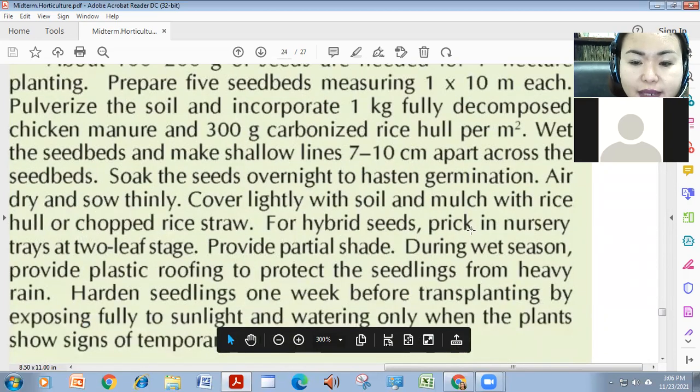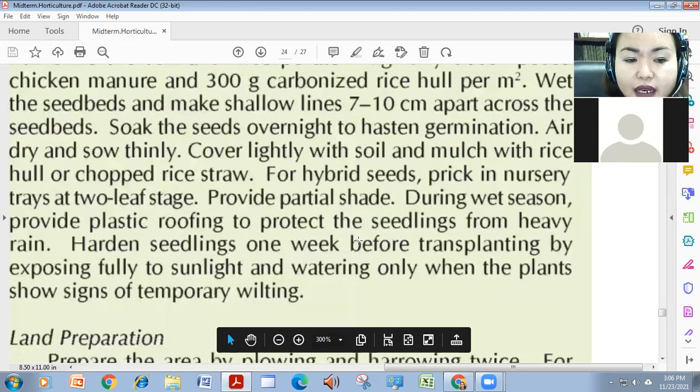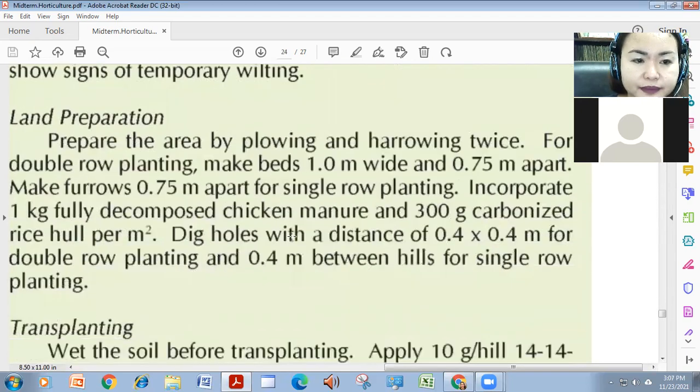For hybrid seeds, you can prick them into nursery trays during the two-leaf stage and provide partial shade. During wet season, you can provide plastic roofing to protect the seedlings from heavy rain. Most importantly, you have to harden the seedlings about 1 week before transplanting by exposing them fully to sunlight and watering only when the plants have temporarily wilted, because that's preparing them for field transplanting.